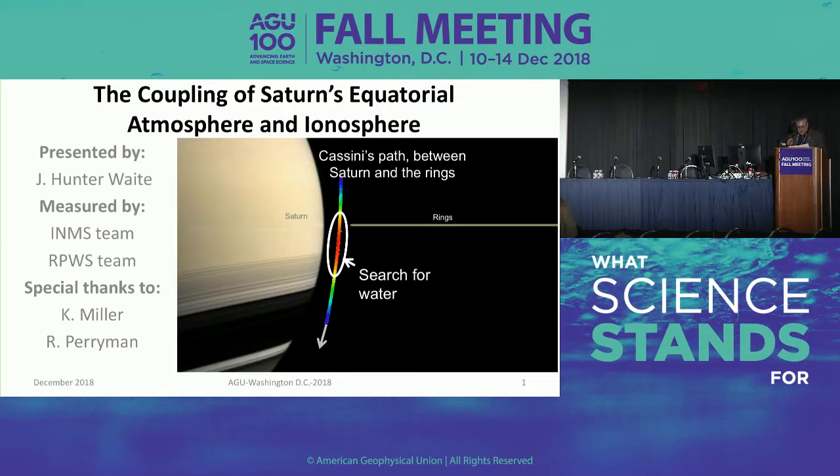Okay, our next speaker is Hunter Waite, and he'll be talking about the coupling of Saturn's atmosphere and ionosphere to the rings. Thank you, Scott.